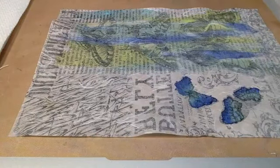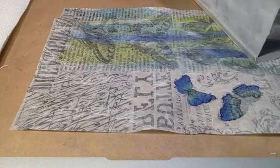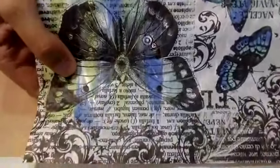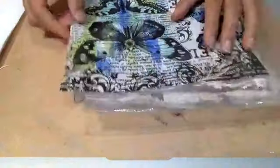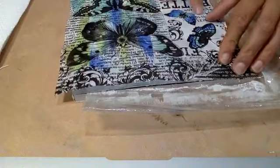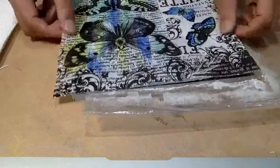Okay, good enough. Next step is we're going to decide how we want this to go on the back of the book. Now you can really see how gorgeous that is looking. Again, it's all about where you want it. I quite like these beautiful watercolor butterflies there, and I like to see where it says Nation Butterfly. So that's kind of nice.